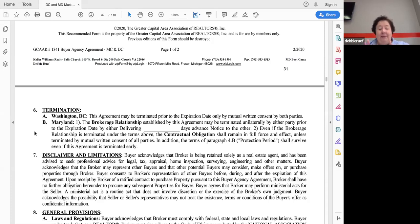Okay, so remember, in DC, both parties have to agree. In Maryland, it says the broker relationship established by this agreement may be terminated unilaterally, which means one way, by either party prior to the expiration date by delivering blank days advance notice. So you choose 1 day, 2 days, 3 days, whatever you choose. I've often put 3 days.